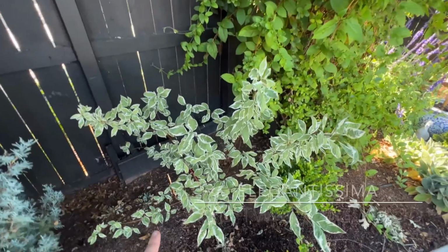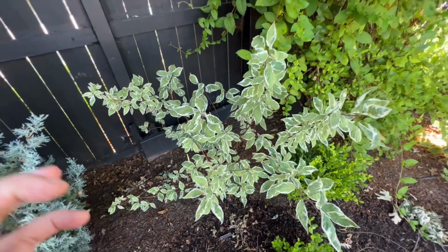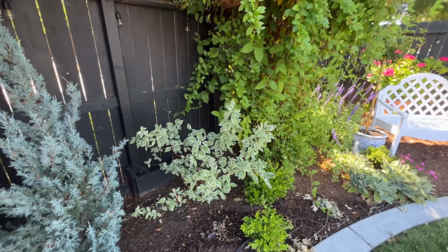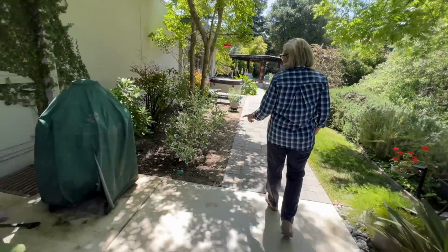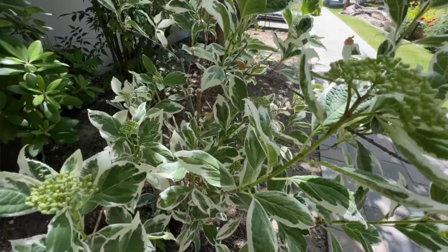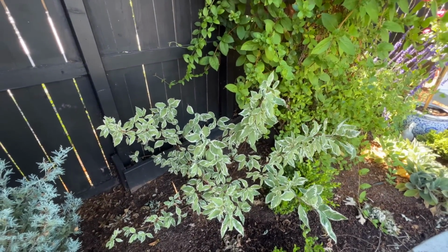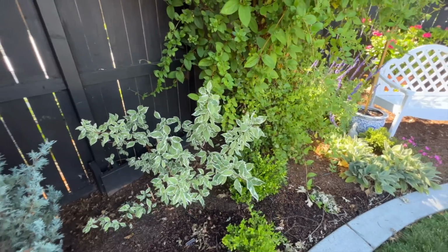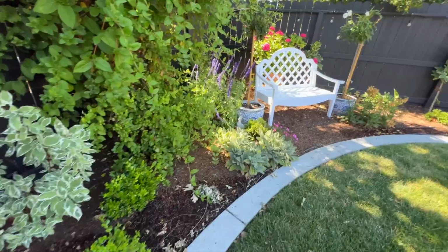So my Elegantissima Dogwood is looking beautiful. I love this time of year. I just love these leaves so much. I did a garden tour at my master gardener friend Ellen's house. I'll link that one down below as well. She has a variegated hydrangea, and the leaves look identical to the leaves of my Elegantissima Dogwood. So I think I'm going to be on the lookout for a variegated hydrangea, because I just love these leaves so much. I just think that they're so pretty, and I would love to have another plant that had the look of these leaves. I just love it.